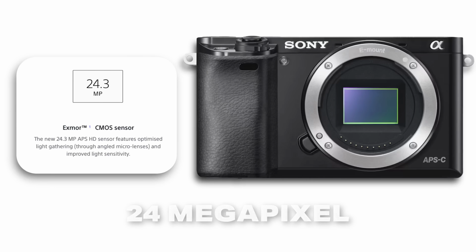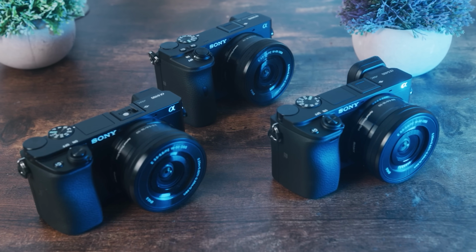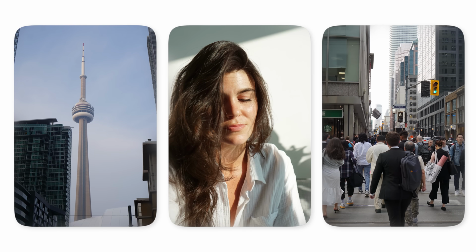It has a 24 megapixel APS-C size sensor, which is pretty standard for this type of camera, and a lot of the newer Sony cameras still use a 24 megapixel sensor. What makes the A6000 special is that this sensor has a very unique color palette. It has rich and vibrant hues with very flattering skin tones, and I can only describe the look of this camera as nostalgic or filmic. And a lot of us are trying to get this look through editing.